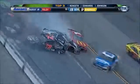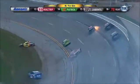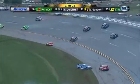Oh, there they go. There we go. There was no way. Oh, it's Kurt Busch up and over. Boyer's in it. Bobby Labonte's in it. Strimmi's in it. Jeff Gordon down to the grass. Nothing else coming from behind you. And Kurt Busch went over and over.